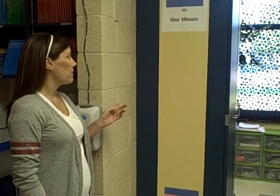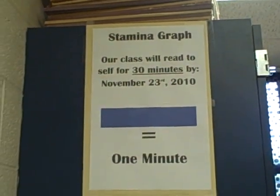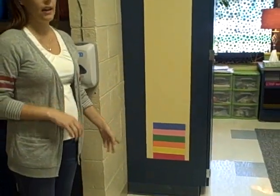This is my class's stamina chart. They set a goal for how many minutes of stamina they wanted to have by a certain date. They chose November 23rd, right before we leave to go to Thanksgiving break, and we keep track of every minute that they increase their stamina, and their goal is to reach 30 minutes by November 23rd.